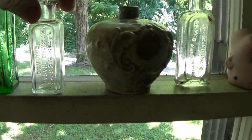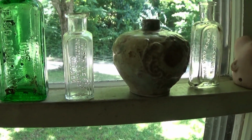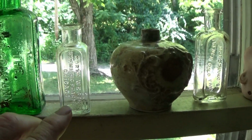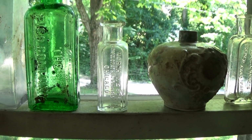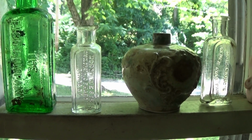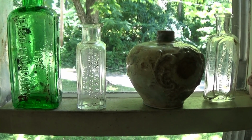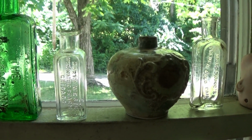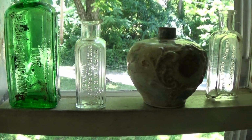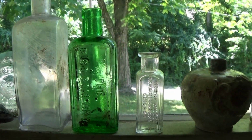Homeopathy was a very popular form of medicine, still is in many places. By little small doses of something, it would claim to treat diseases and different ailments. So we see a lot of homeopathic medicine bottles in our area here in Illinois. That's a hand-blown one from the early 1900s. It's about $20.